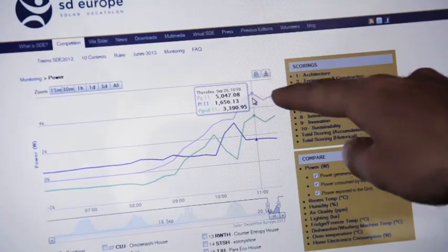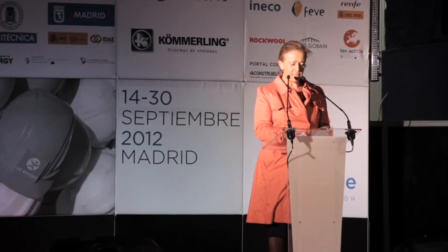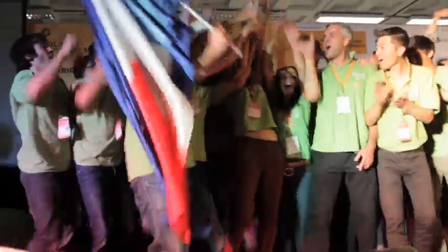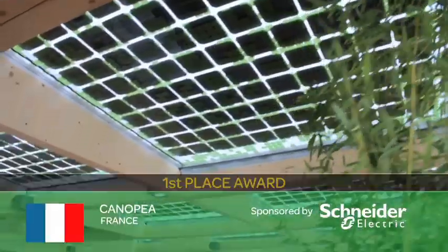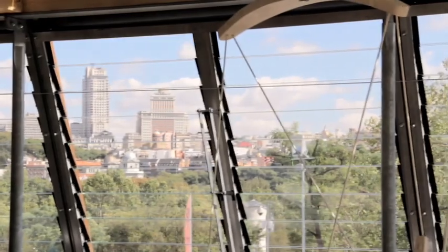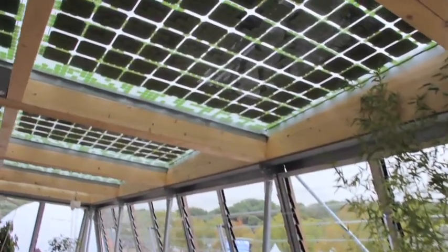Yesterday, many of the houses, despite the heavy rain, have been able to produce more energy than they have consumed. So congratulations for this great achievement. The winning team is Canopea. So this project is called Canopea because obviously what you see above my head is a reminder of the rainforest canopy, a real ecosystem which captures 95% of the solar energy, and it's collecting the water and protects all the life underneath in the tower.